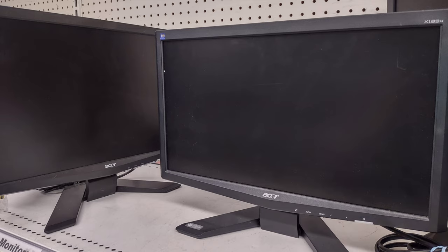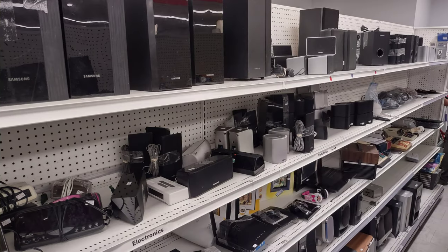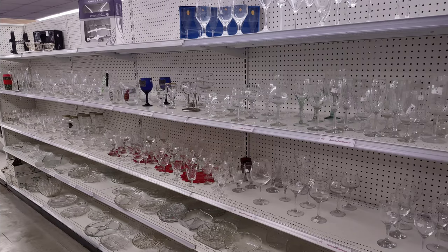Now these were okay for pricing, considering they were $6 each. You could do some interesting modifications and play with those. Even if it doesn't work out, you didn't put out too much. A bunch of speakers and other assorted electronics. And then we're into the glass.